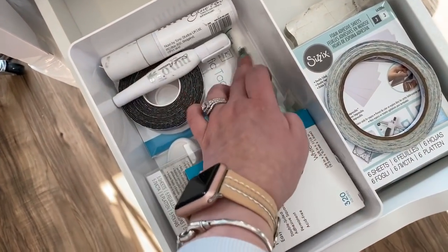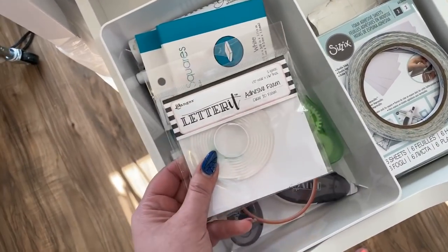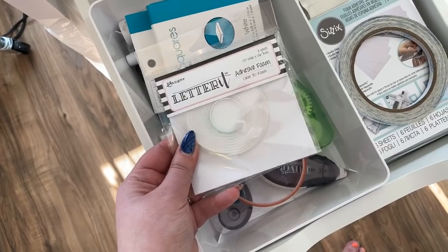My Gina K Connect glue, one of my favorites. Foam squares. This is amazing if you haven't tried it. It's Ranger Letteric clear foam tape.